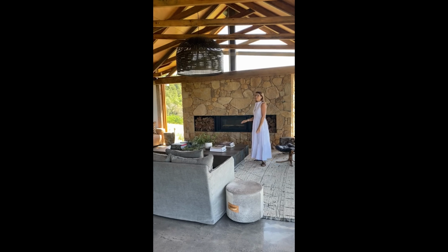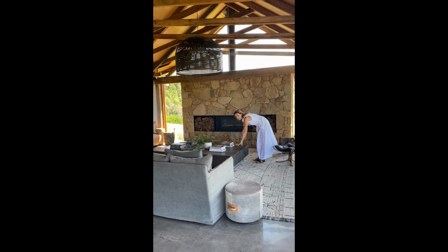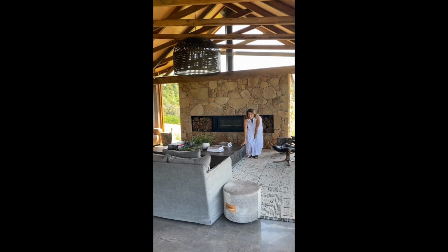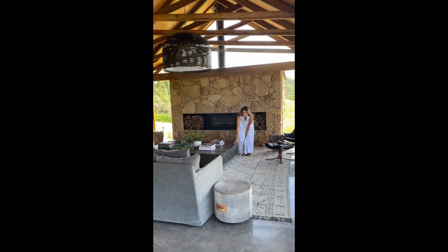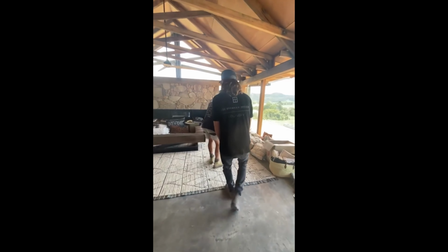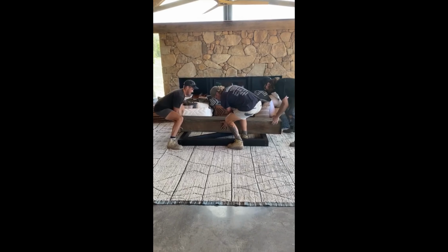Of course, there's a few heroes in this room, and this one has to be another one. This is the Lee Brennan coffee table, and it was custom made for this space and actually had to be carried in on site by about 4 guys. It's ridiculously heavy. It came in pieces and got assembled here on site.